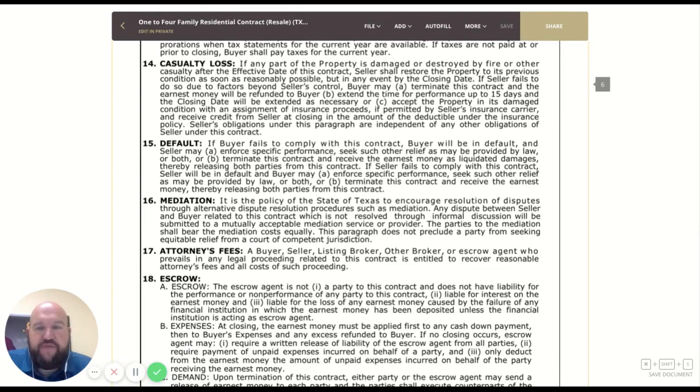Default. If buyer fails to comply with the contract, buyer will be in default, and seller may enforce specific performance, seek such other relief as may be provided by law, or both, or terminate this contract and receive earnest money as liquidated damages, thereby releasing both parties from the contract. If I accept earnest money, I have accepted earnest money as liquidated damages, and I cannot sue the party afterwards. It's very important to understand that. If you accept the earnest money, you've accepted liquidated damages.